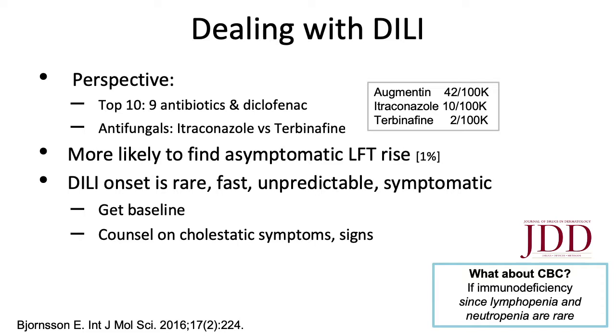Top 10 drugs that cause DILI, drug-induced liver injury, are not antifungals, they're antibiotics. We hand out a lot of those without thinking about the liver. Augmentin is actually one of the most common drugs to cause drug-induced liver injury, and that makes me think about all our patients with hidradenitis suppurativa who receive a lot of antibiotics. Bactrim's another one. But if you do think about antifungals, itraconazole, the one that nobody programmed me to be afraid of, is 5 times more common than terbinafine.